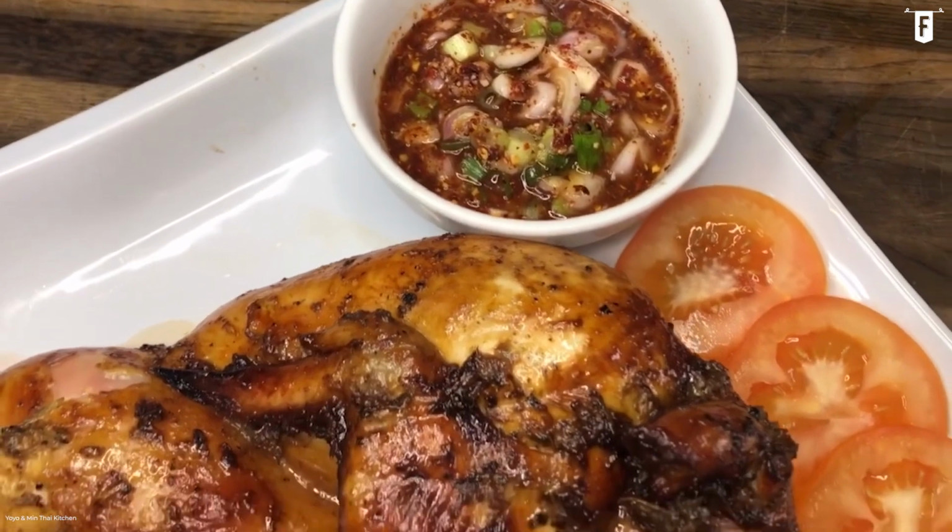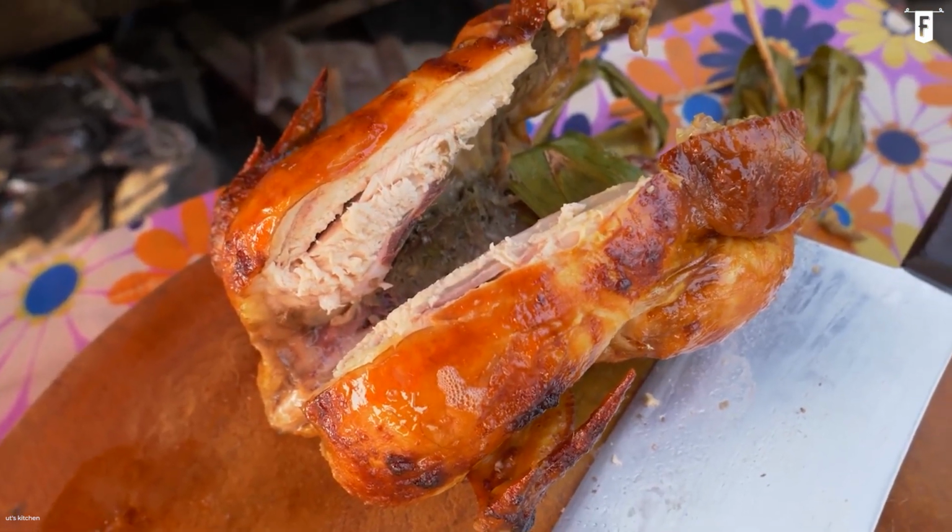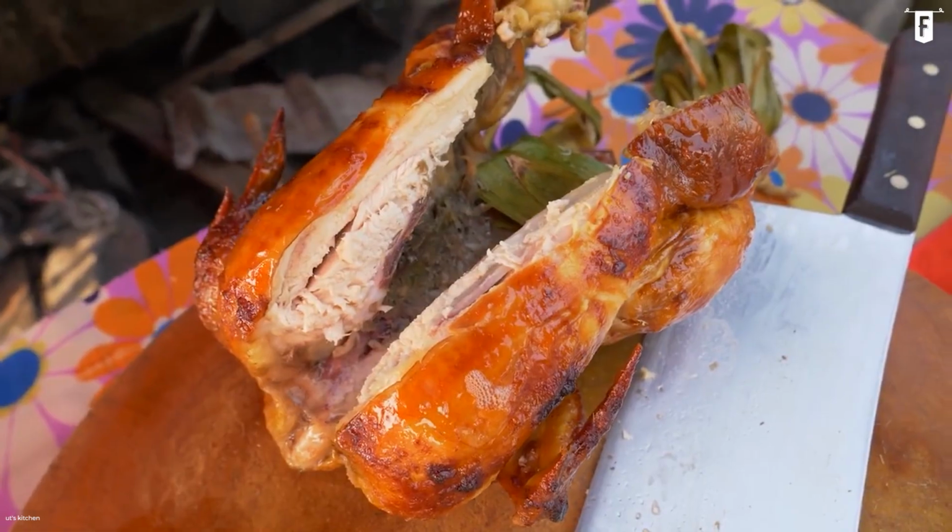Kai Yang used to be known as a royal Lao dish. Today, anyone in Thailand can eat this chicken delight. Just follow your nose for the roasted chickens.